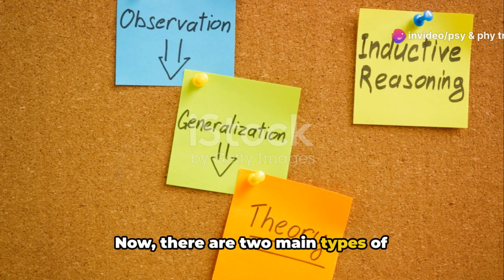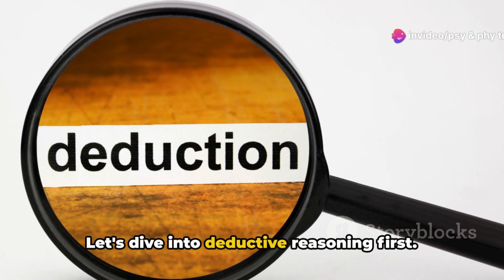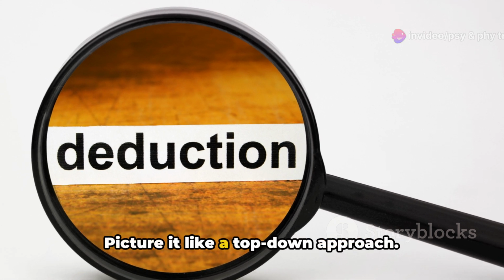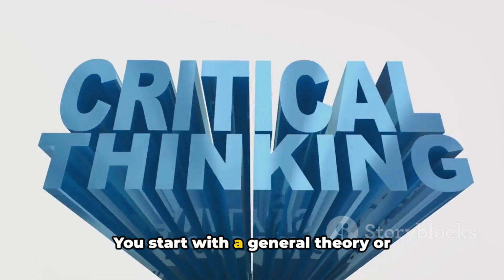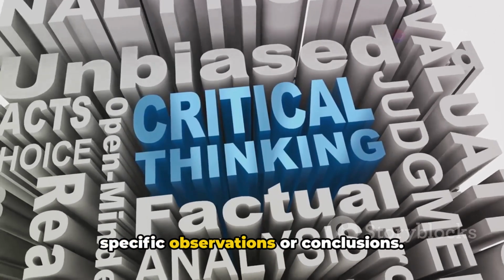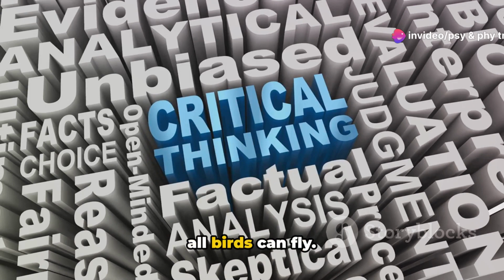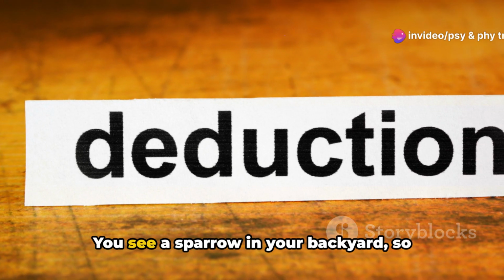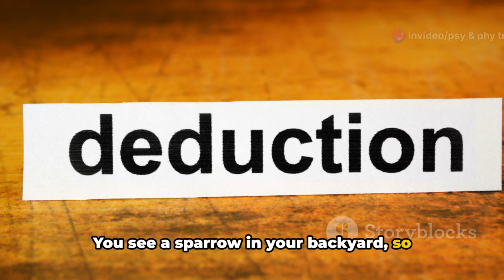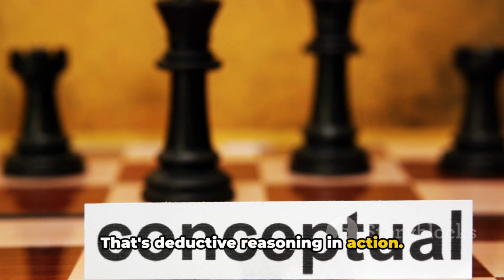Now, there are two main types of reasoning: deductive and inductive. Let's dive into deductive reasoning first. Picture it like a top-down approach. You start with a general theory or belief, and then you narrow it down to specific observations or conclusions. For example, let's say you believe that all birds can fly. You see a sparrow in your backyard, so you conclude that the sparrow can fly. That's deductive reasoning in action.